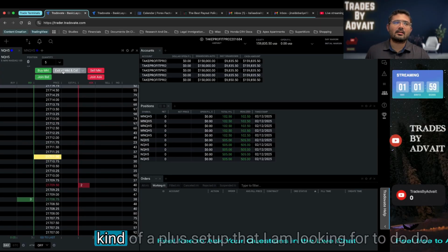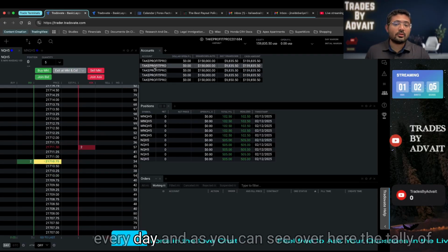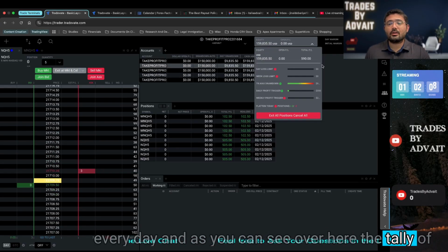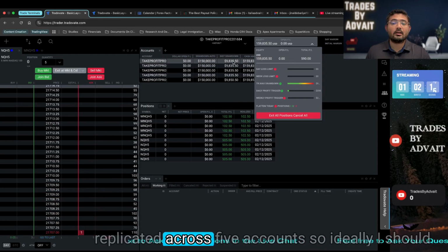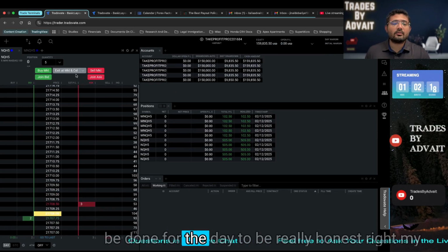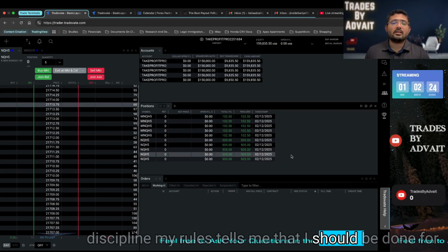So these are kind of the A+ setups that I am looking for every day. And as you can see over here, the tally of each account's total profit is $590, which I replicated across 5 accounts. So ideally I should be done for the day, to be really honest, right? My discipline, my rules tell me that I should be done for the day.